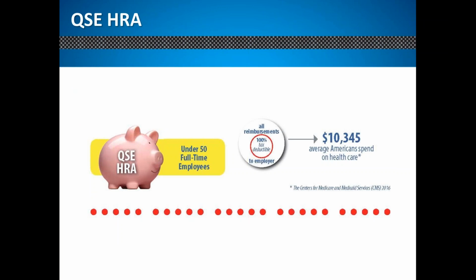This slide is basically educating that the average American spends, I think, at least $10,345. That statistic came from the Centers for Medicare and Medicaid Services. That just means that anytime an employer is offering benefits, because what happened before when the Affordable Care Act came into place and they made that rule that an employer cannot reimburse for individual premiums or you're subject to that $100 per employee per day penalty, a lot of employers went to group, obviously, to offer benefits. But if they didn't, they just decided maybe I'm just going to gross up wages to my employees. Well, that employer is paying payroll taxes on those dollars and the employees are paying taxes on those dollars. So when you can run it through an HRA, a qualified small employer HRA, that becomes 100% tax deductible to the employer.